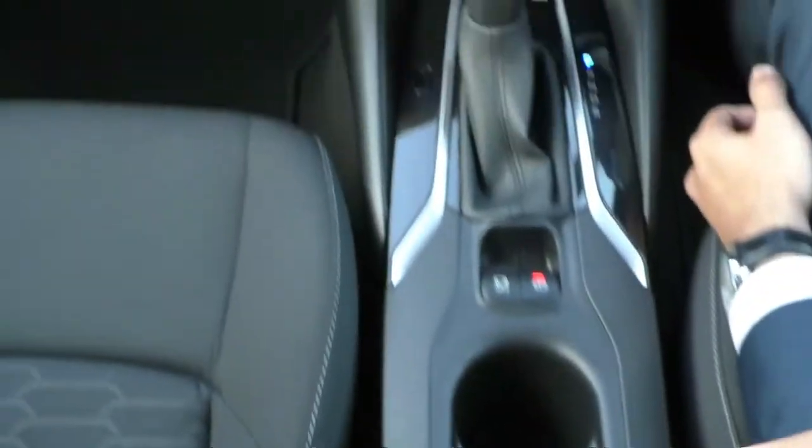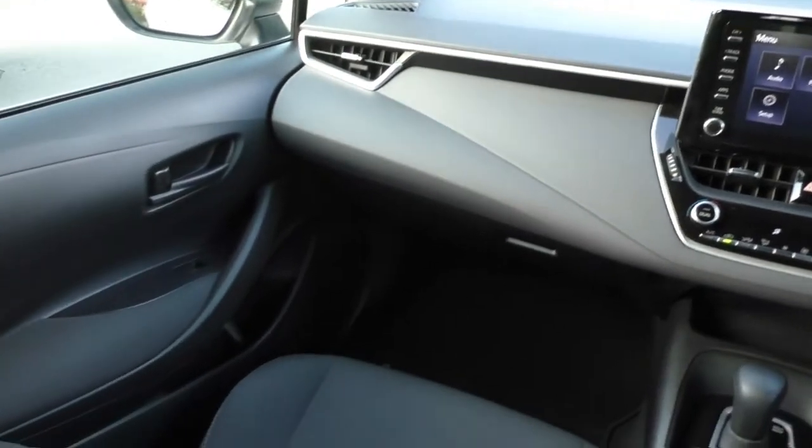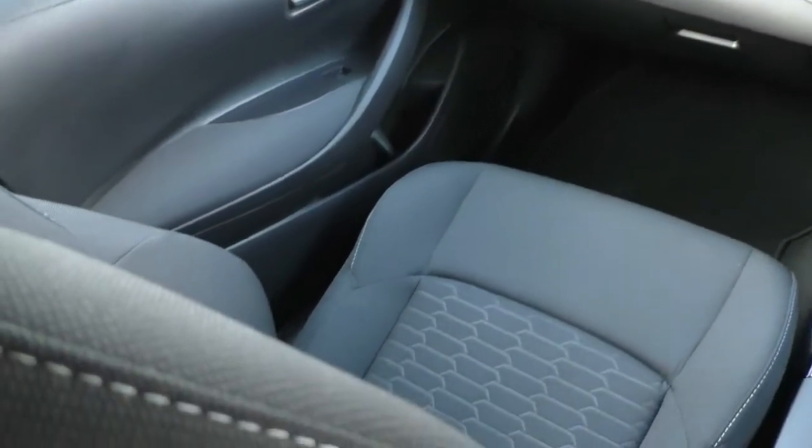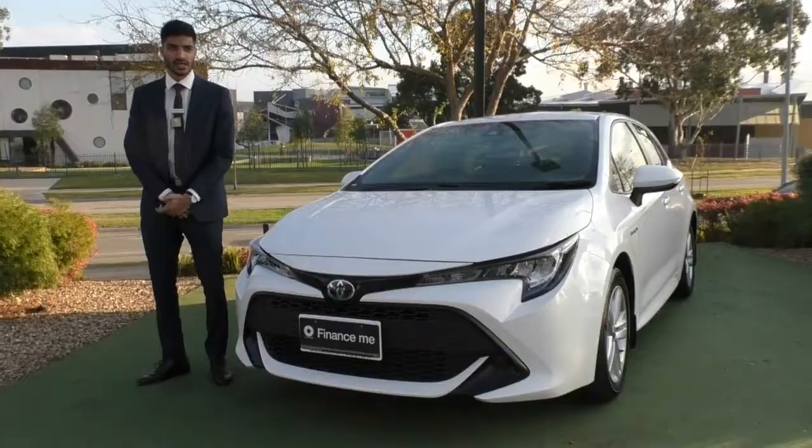I'll get the camera person to actually pan around the interior, show you the condition. Like I said, it is pretty much a brand new car, so I can't really fault the condition of the car too much. The seats are pretty clean, no stains or damage. The back seats are also quite clean, and the carpets are in very good condition, and the roof lining is also maintained quite well. So what we're going to do now is actually jump outside and wrap up the video.